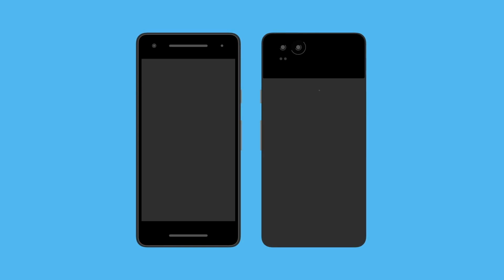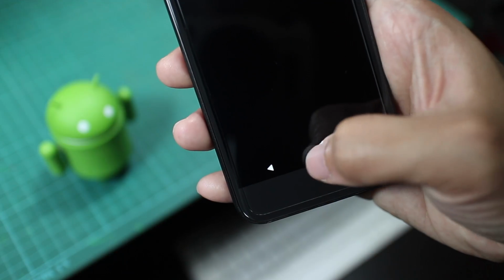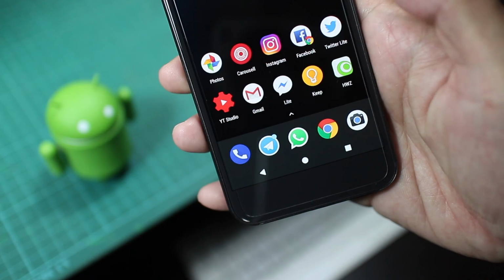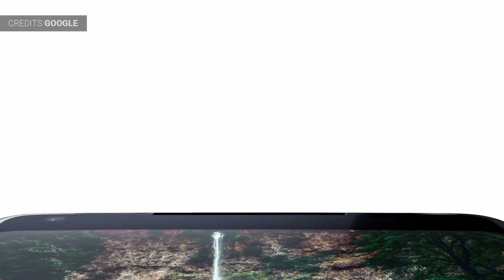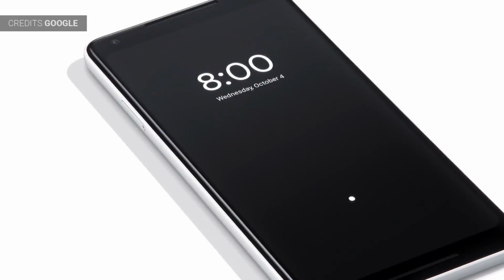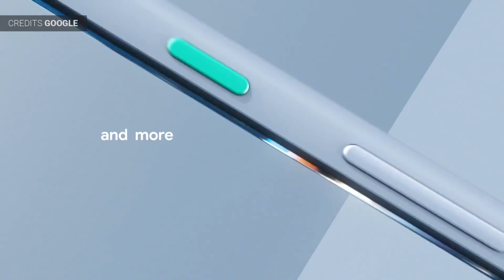Sure, the bezels are still huge, but for a smaller size phone, I think it's fine. The bezels actually make using the phone one-handed a lot easier since I don't have to reach too far down to use the navigation buttons. Of course, you can always just go for the Pixel 2 XL for the slimmer bezels, taller screen and bigger battery, something I think most people will do anyway. Just keep in mind that there is no headphone jack anymore.